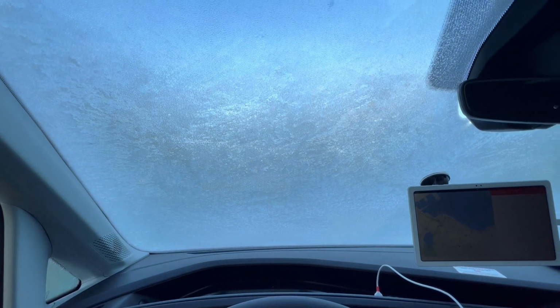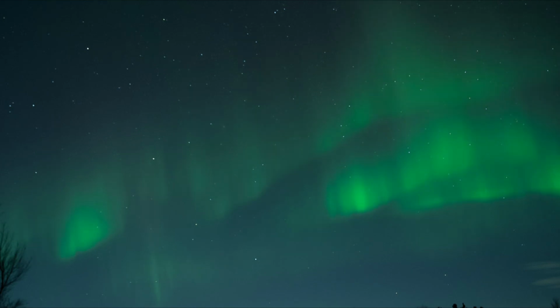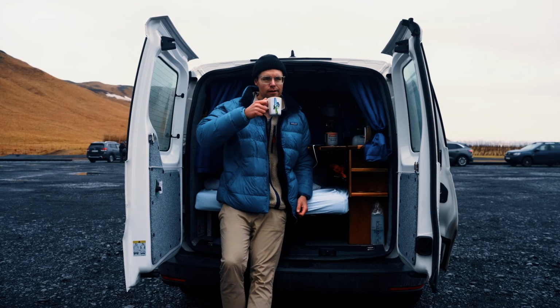The last night in the camper was the coldest, but luckily the heating system kept me warm. It was time to return the camper and go back to the airport. I really enjoyed my first camping road trip in Iceland and I will look back at it for a long time. Renting a camper van might be my new favorite way to travel Iceland, and I will share more tricks in another video.